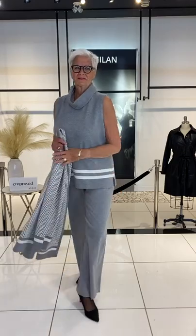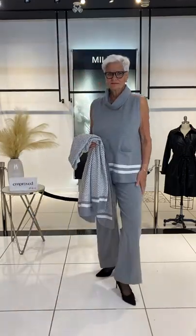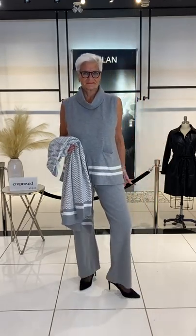So it's a matching gray. The swatch is the same. Thank you, Mel, for that one. Yes, it's very important. When there are different grays, it's weird. All made from the same yarn. Perfect. This whole outfit is made from the same yarn, same colors, everything matches.